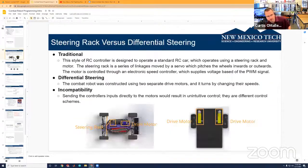I'm just picking a couple of slides here today from the educational program. This one is explaining what I was talking about. We've got the drive motor in the back and the steering rack and pinion in the front that's controlling the steering wheel, versus ours, which has two drive motors. So that's the big difference between the two different setups.